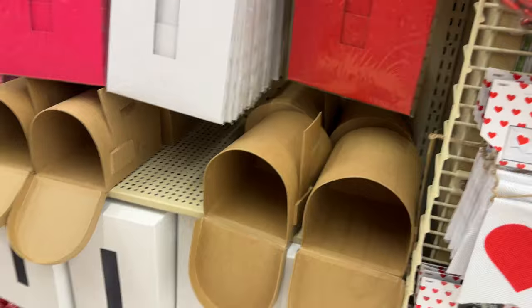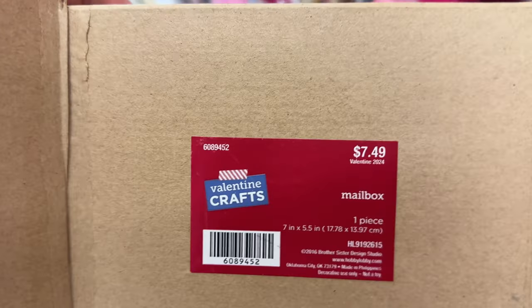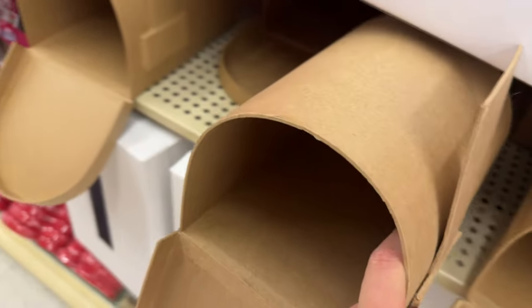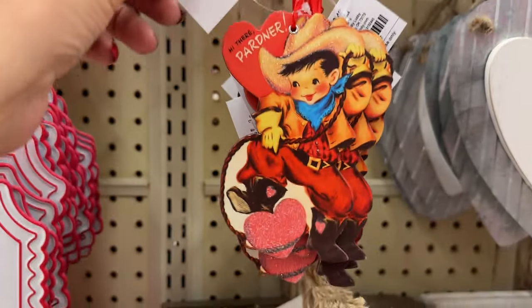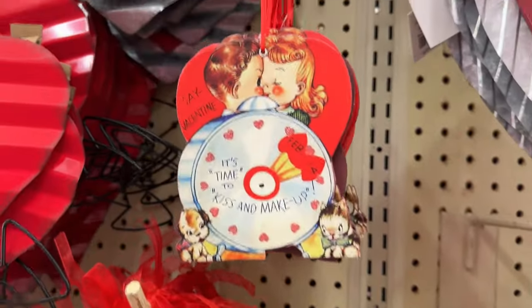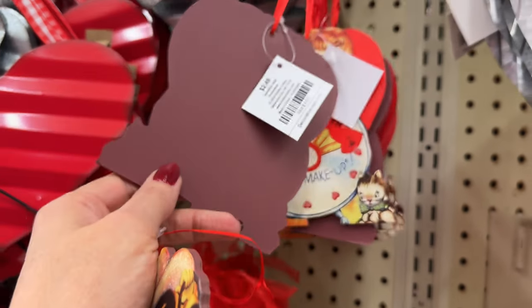And then how cute are these little mailboxes? I think this would be a wonderful craft to do with kids or grandkids, just to decorate and make a little Valentine's Day mailbox to put some Valentine cards in. I also love these little vintage Valentine ornaments. I wish they would have more of them, but the ones that they do have, I think are so cute.